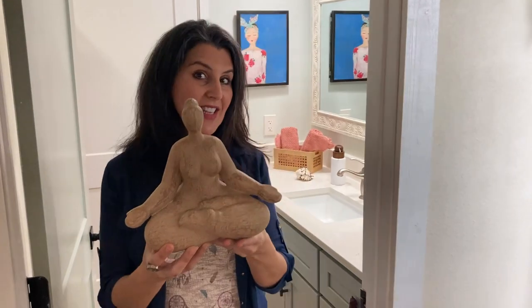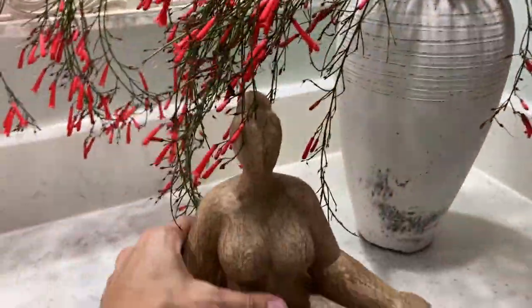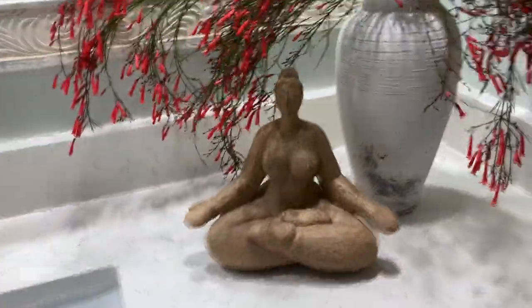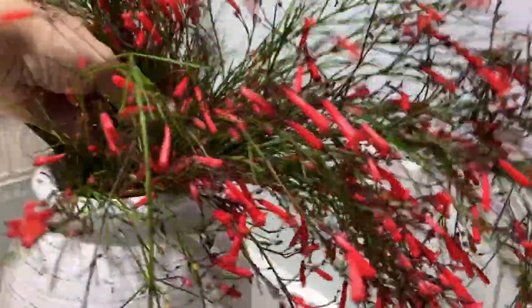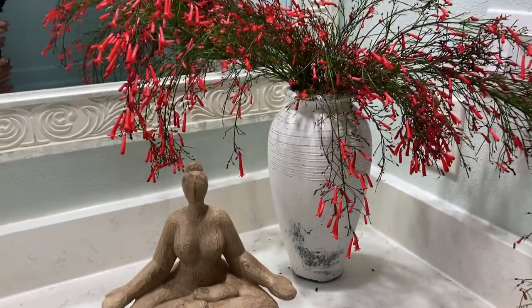And now I'm gonna bring in our wooden lady, and we're gonna sit her next to the vase and see how that pairs. So she can be kind of under the blooms here. Just play around with the position of everything in your space until you get it just like you like it. I might adjust this a little bit to go up, so that it's not so overpowering. So we can give her a little bit of the limelight. Yeah, that looks really good.